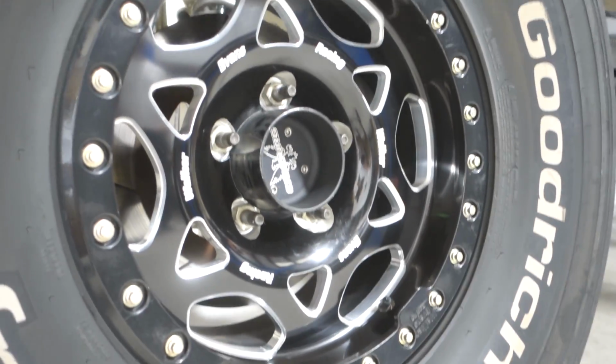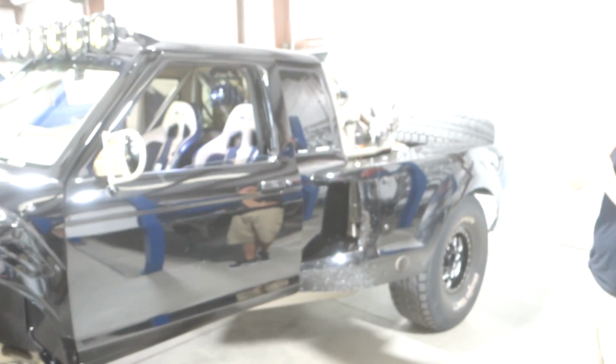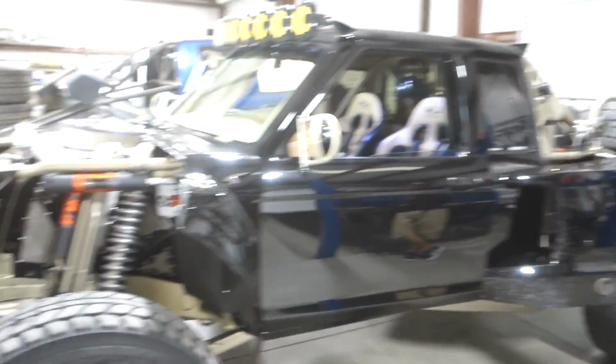And like I said, if I build another rear end for this thing, I'll do 4-inch tube housing, 3.25 snouts, and just the big boy stuff. So I just don't have to worry about it. It's nice to not worry about those things.